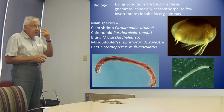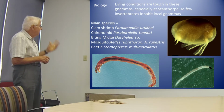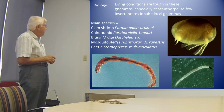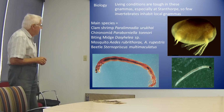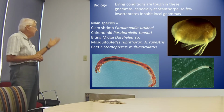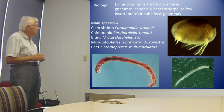And then there's mosquitoes, where you know mosquitoes breed everywhere, so there's at least 2 species, there could be more, but they're certainly the ones we kept getting all the time. And there's a little beetle which is a very widespread beetle. So they're the 5 species, or 6 species if you like, which are the main species in these pools.